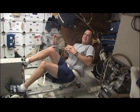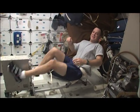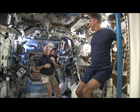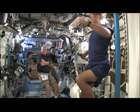We also had to work out. Here Ricky's on that newly fixed bike on the shuttle. Joe's on the station bike. And you can see there are aliens in space.